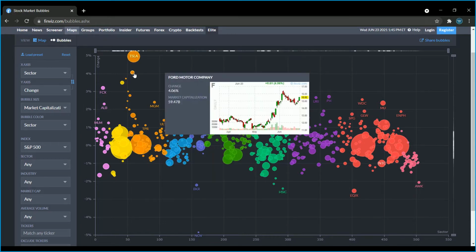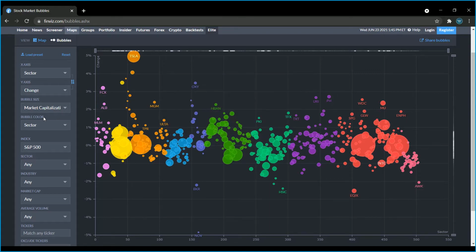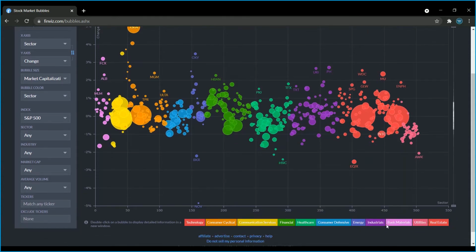You have another company right here, Ford Motor Company, that's right behind it. They're both auto industry companies, so something's going on with the auto industry, right? And right here it says bubble color is the sector that they're in. So if we scroll down, we can see what all these colors equate to. Orange is going to be consumer cyclical, so that's interesting.